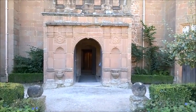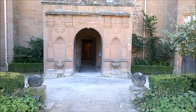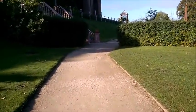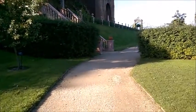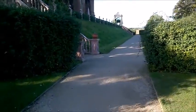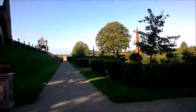This is the entrance to the gatehouse, and you can see Robert Leicester's initials carved above the doorway. We're coming into the Elizabethan garden now. These are the knot gardens that I've used in my embroideries. They've been recreated from an account of the gardens that were created for Elizabeth I's visit in 1575.